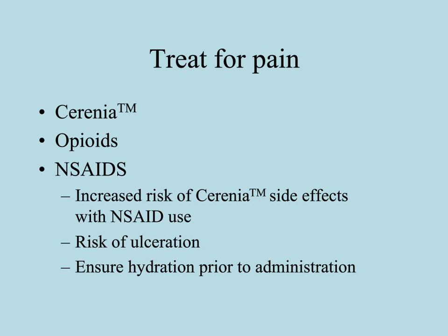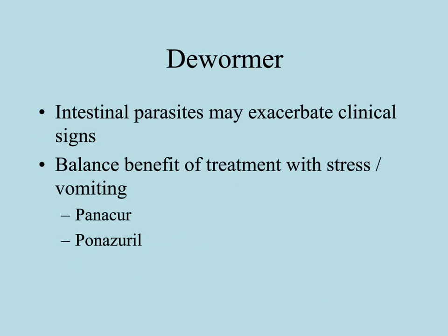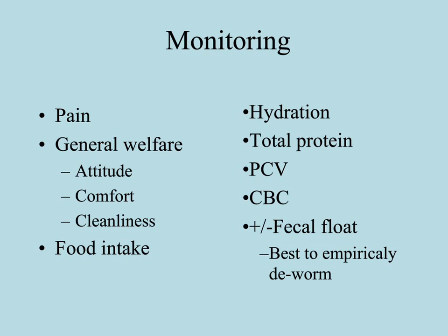One of the things that's really important to think about with treatment, and it's included in their protocol, is just to remember to treat for pain. This is a painful, ugly disease, and so we need to be sure we're treating for pain as well as treating for all the clinical signs. We want to be sure to include dewormer as part of our treatment plan, because having intestinal parasites may actually make many of the clinical signs of parvovirus worse, because that's where the virus is doing its work. We want to make sure that we're monitoring for well-being and monitoring all the other normal parameters for the animal as well, as we're doing all of that. So that's a pretty brief summary on treatment.